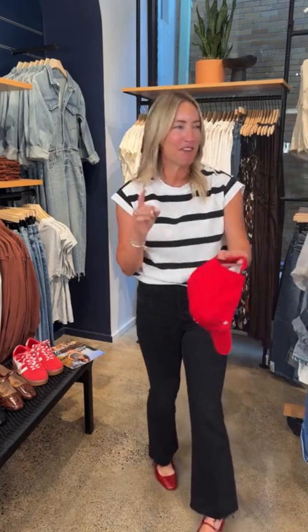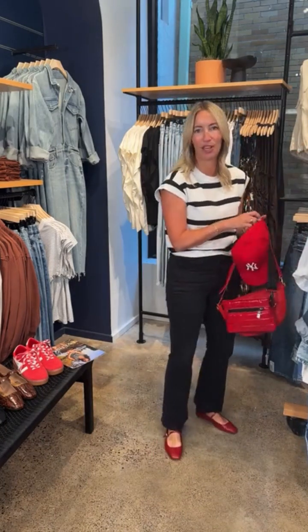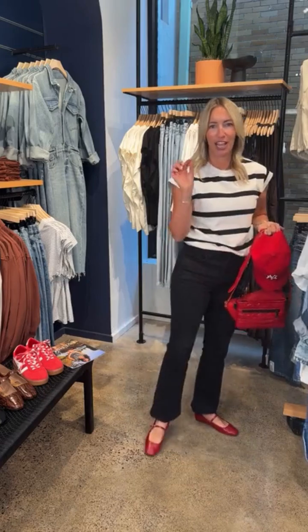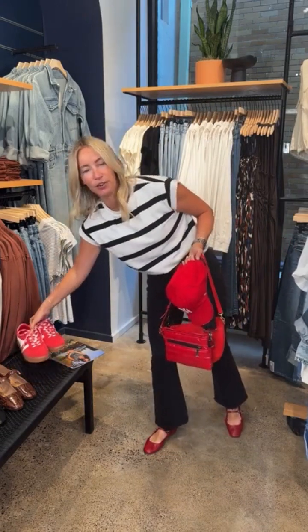Okay. 2 accessory categories we have to talk about, and one I already gave away the secret to, pop of red. If there was one color that was an absolute must-have for the season, it is going to be red. And there are so many fun ways to incorporate this into your closet, starting with this fun little Mary Jane I have on. Love this. Gang, I'm gonna bring this out. It's gonna create a frenzy.